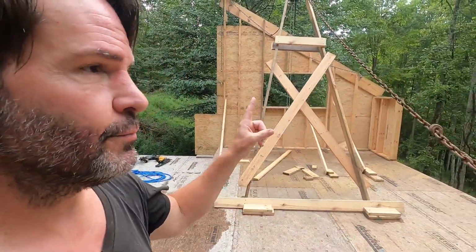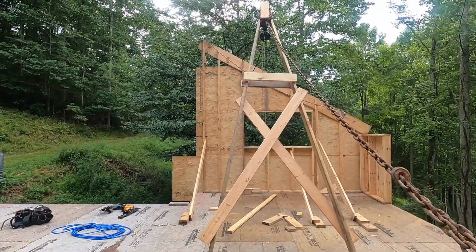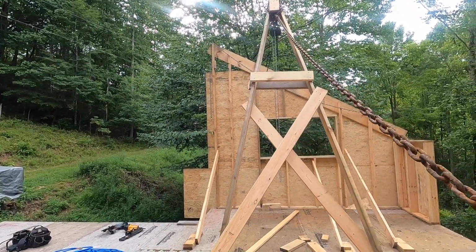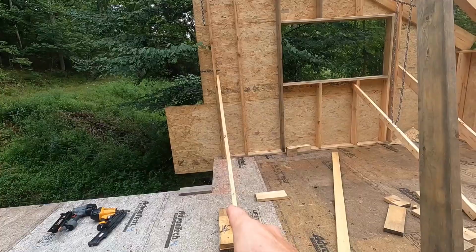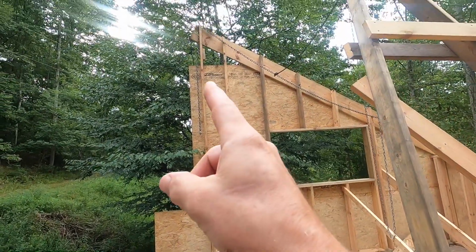I do need to get my gin pole down. Yes, it did unfortunately sit out in the rain for a few days, but I really did not want that wall to blow over. And it was really windy one day. So I'm glad I left it up, but I'm going to have confidence now because I finally figured out my measurements and my framing for our door entry that's going to go here.